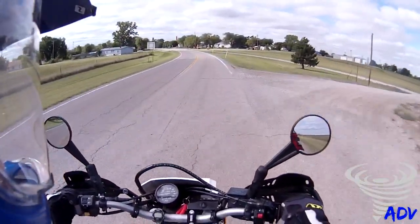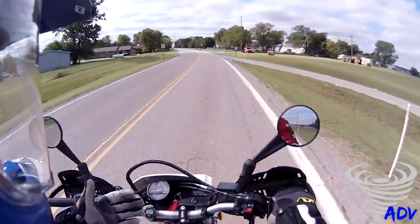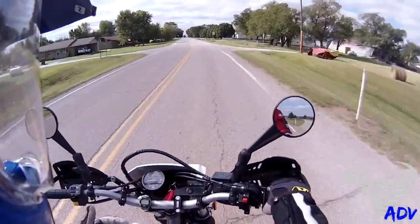The tire on this is easier to break loose than the KLR, and maybe that's a weight issue also, or weight bias. You know, how much weight is on the back end compared to the front end.